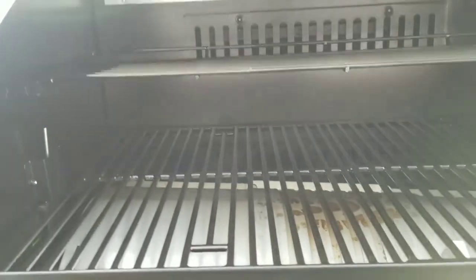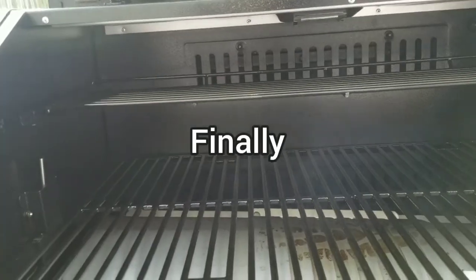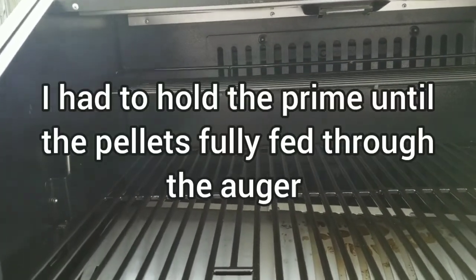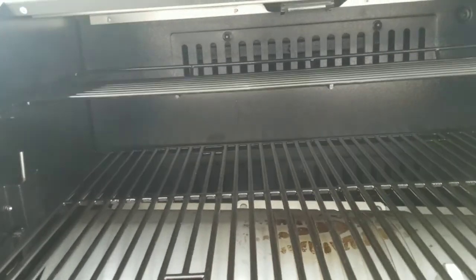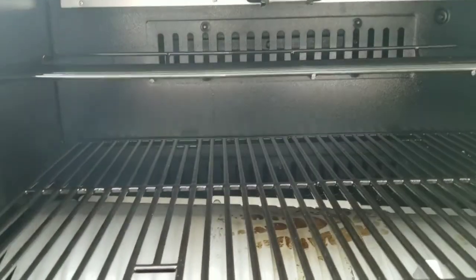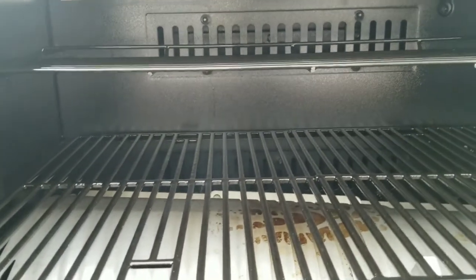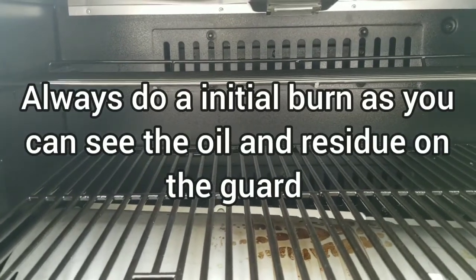Okay, I finally got it going. This is a lot different than the Landmann setup. It actually takes a while for the pellets to get to the actual fire pot, but I got them there. Just had to hold the prime button for about 2 minutes and actually let it feed. But I'm getting a pretty good smoke. As I noticed when it first started up and I had the lid closed, the smoke was only escaping through the top, which means that the smoker cabinet is actually getting some smoke.